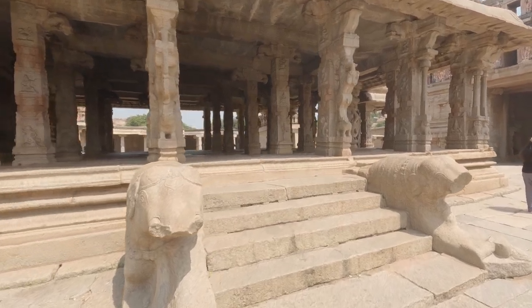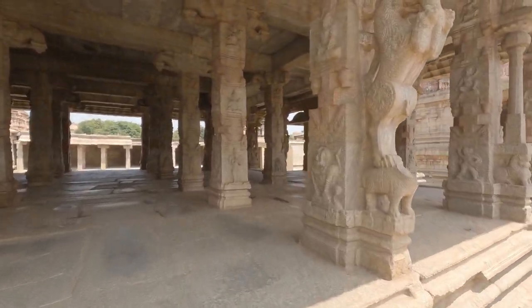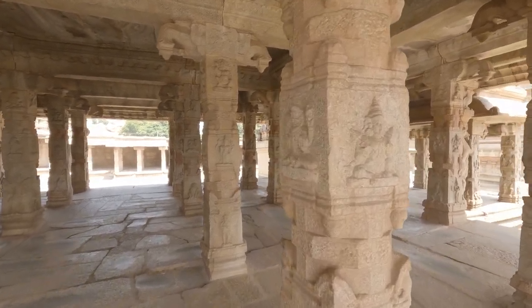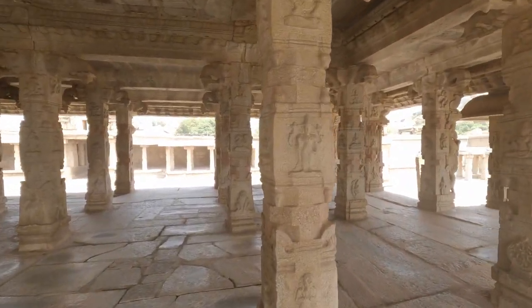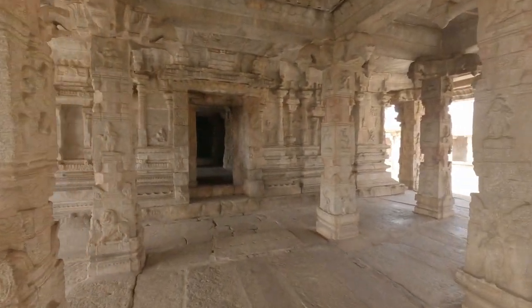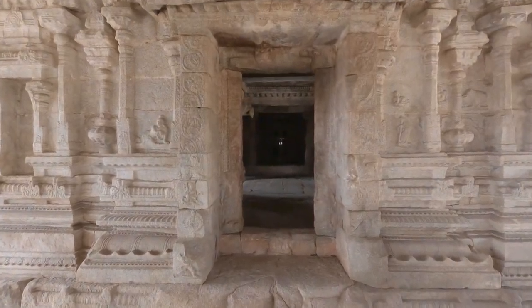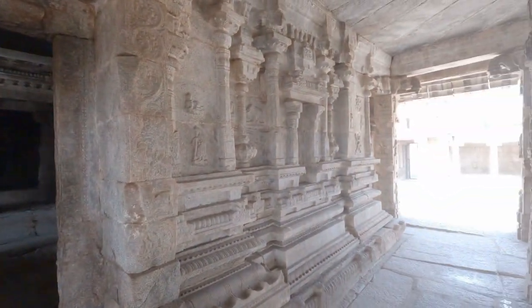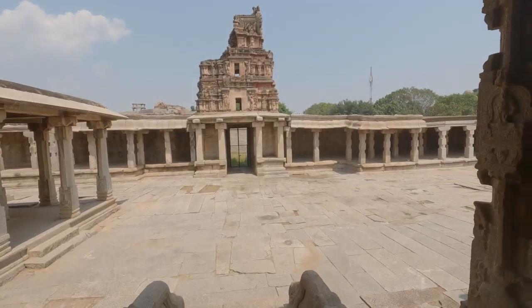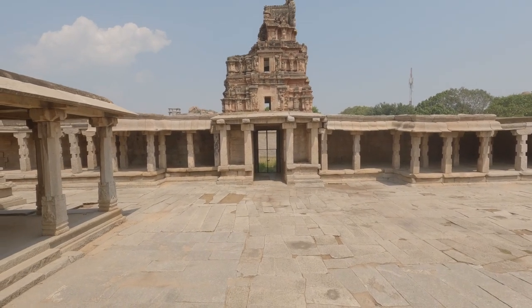A lot of these temples are sort of constructed the same way, with these stone pillars, cut and carved. Each individual pillar carved in its own way, surrounding a sort of central area. Generally, the linga would be in the central area. You can see just the detail in these places is really amazing.